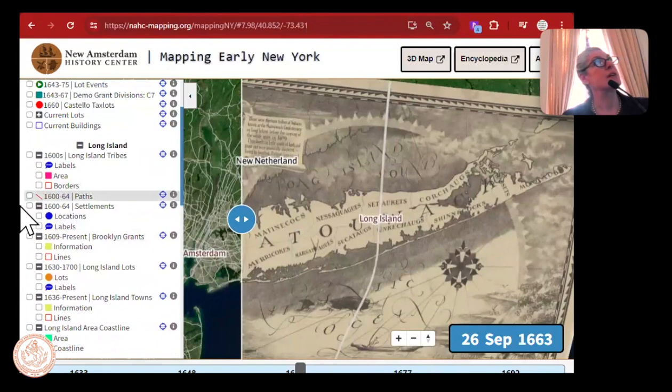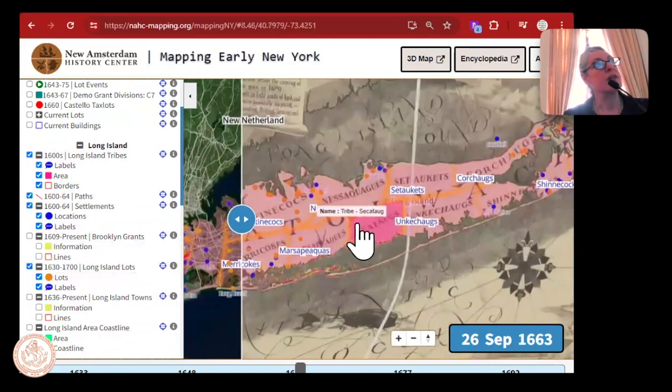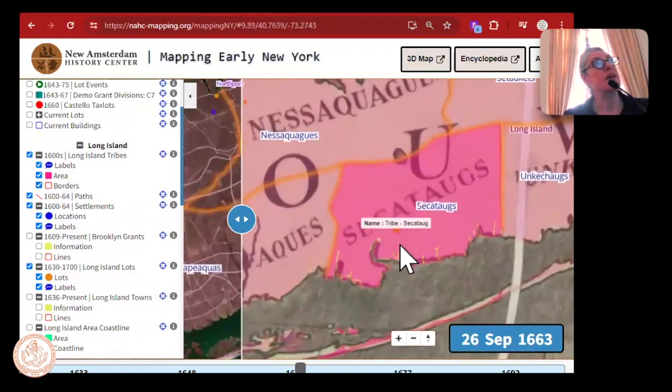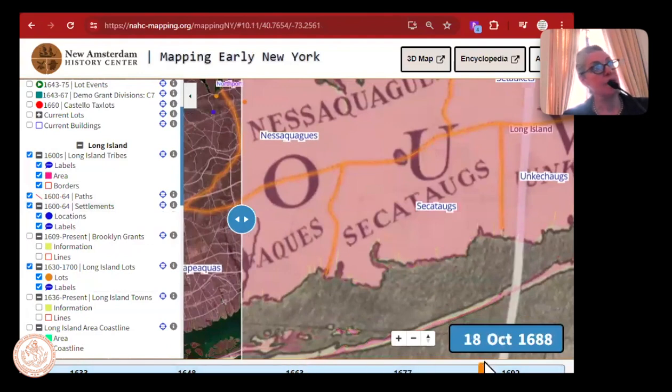And you can turn on, for example, here are all the European settlements. Here are the paths in the Brooklyn area, the Lenape paths. Here are the tribes. I can also add in all these little dots that you see are things like cemeteries and interesting points of interest. And those all respond to the timeline. So you can watch the island develop.